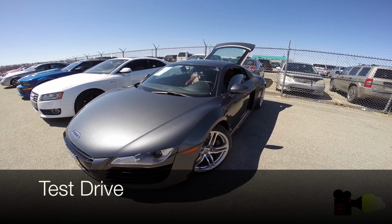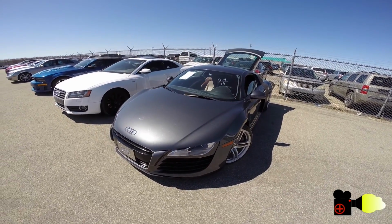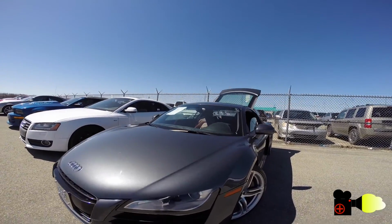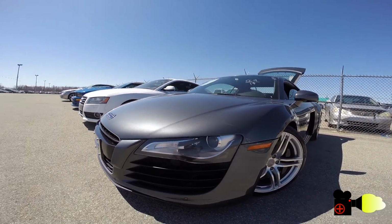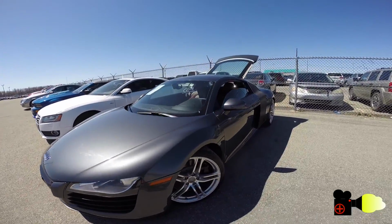Now it's time for a test drive. I would suggest driving it on city roads until it heats up, then taking it on the highway. Make sure the radio is turned off and ask the salesman to remain quiet so you can focus on the car.